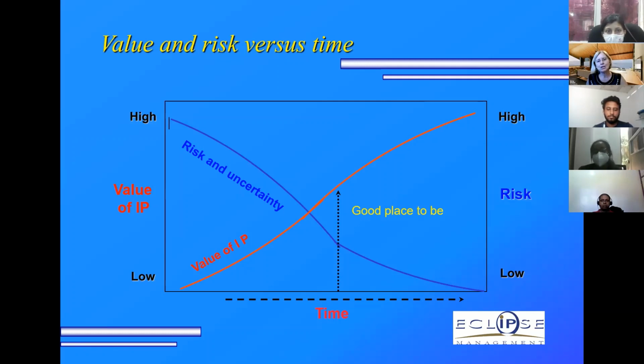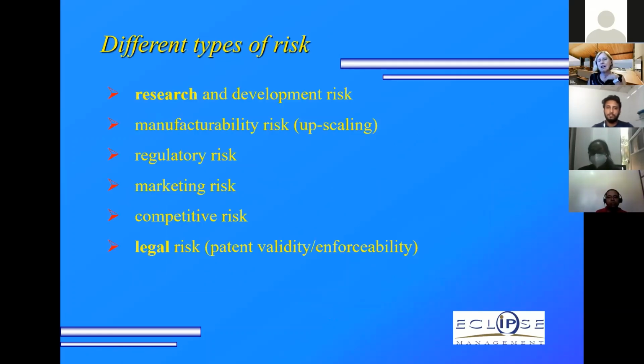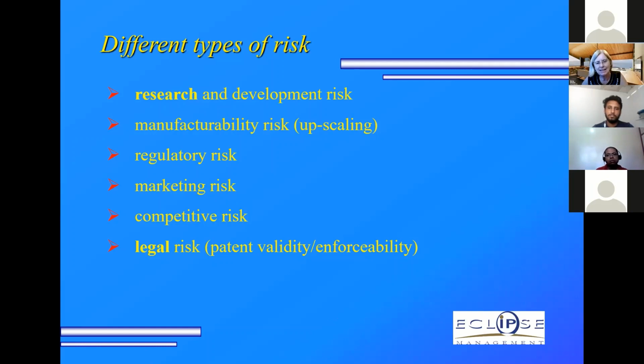But remember, we're only now talking about one kind of risk because we're talking about the research and development that you're doing in the lab. But there's a lot of other kinds of risk. So the R&D risk is what we've just been discussing. But there's also manufacturability risk. So how easy is it to make your hybrid electric vehicle cooling system? If you find a licensee, how easy is it for them to make 1 million of them very quickly? Or do they have to make one at a time very laboriously?